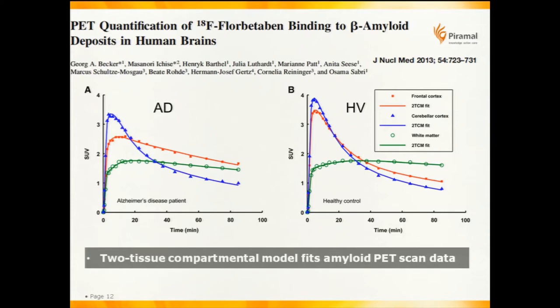So what we're looking at is the drug comes into the brain very rapidly and then comes down, also washes out of the brain, but there's a significant difference between the white matter and the gray matter in the patients of Alzheimer's disease, which you don't see in the healthy volunteers.